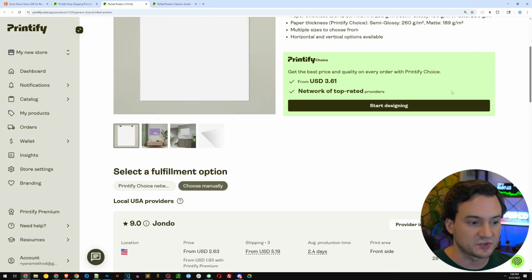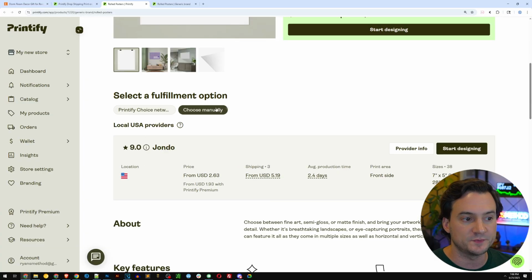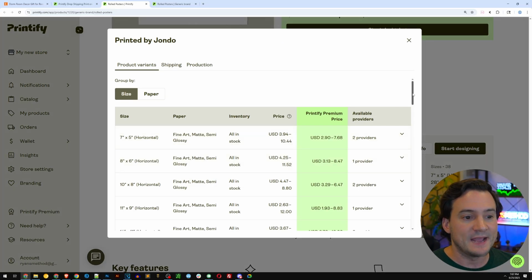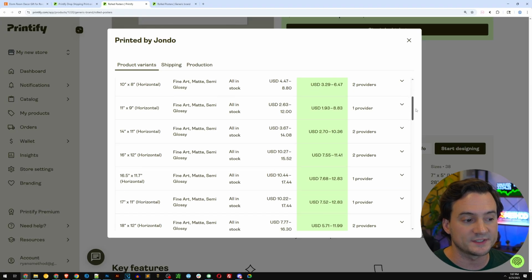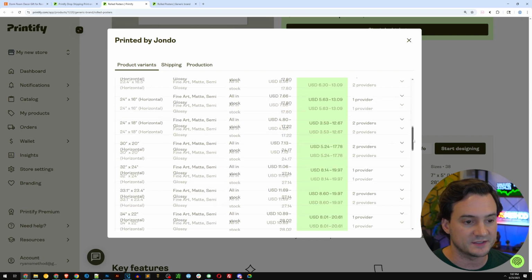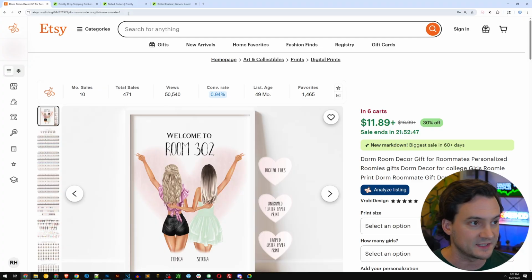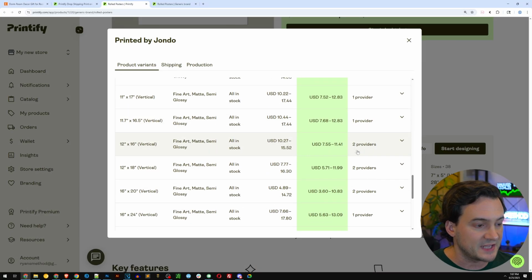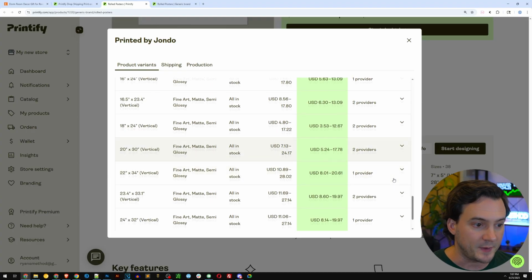Okay, now you can actually scroll down here. It said Printify choice, which is usually what I roll with, but if you click choose manually, you can see the different providers listed for this product, for any product in their catalog, by the way. If there's multiple, you can hit provider info, and then you can see all the variations right here. Now they list them as horizontal and as vertical, just so you guys know. So I'm thinking this is going to be mainly optimized for vertical, just based on the listing we were looking at. In terms of size, I want to offer all the relevant sizes to the potential buyers.